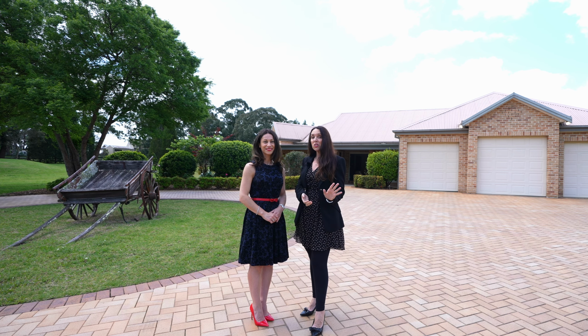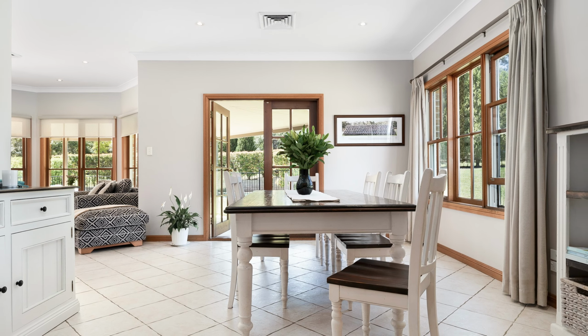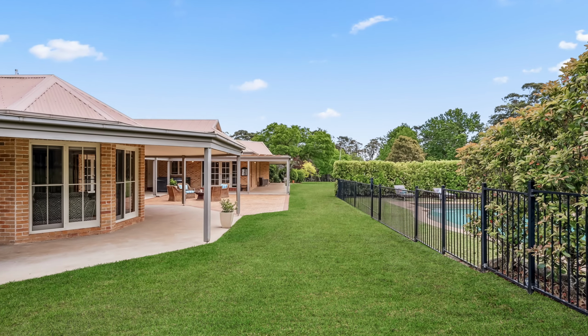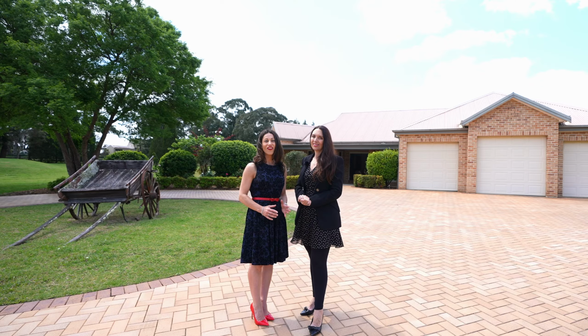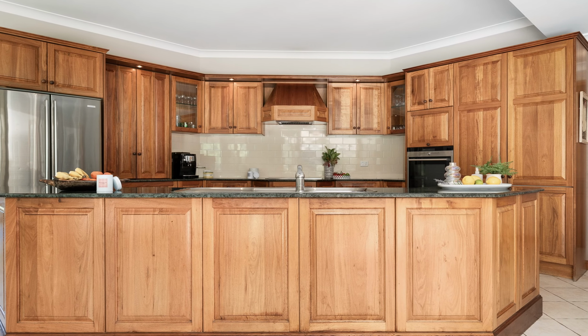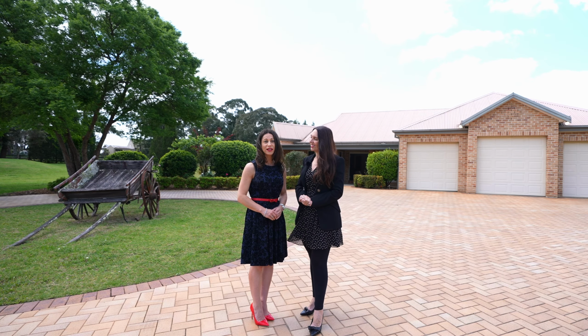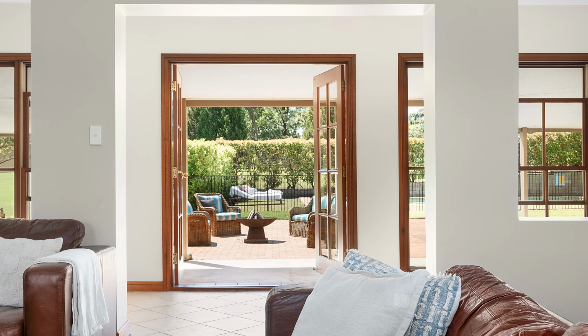Once inside, soaring high ceilings at proportion, and a real sense of space to this elegant semi-rural residence. Yes, there are 5 huge bedrooms and a range of spacious living areas and a kitchen and wet bar that are absolutely made for entertaining. Elegant French doors lead to a glorious alfresco area basking in that perfect north-facing sun.